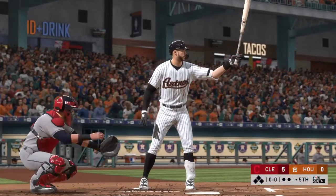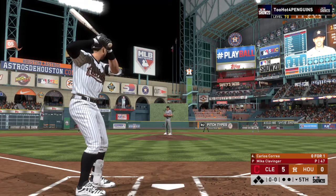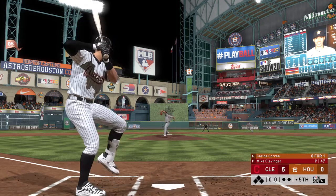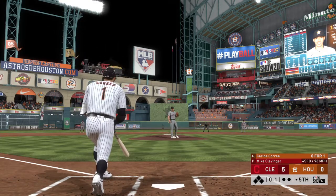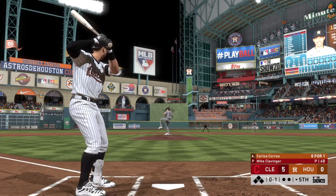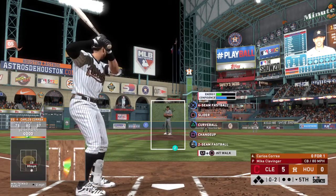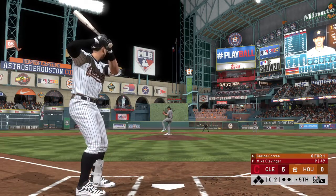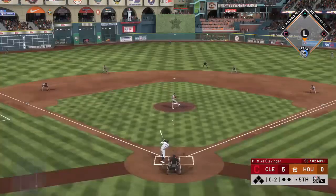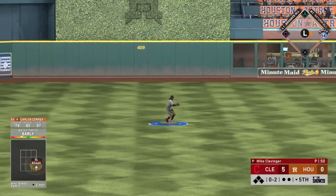Set now for the bottom of the 5th. And next, the dangerous power threat, Carlos Correa. Here comes the first pitch. Correa. Not even close on that swing. No balls and a strike. Curveball, swing and a miss, and he's behind in the count 0-2. And there's the first hit of the game for Houston.